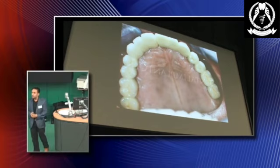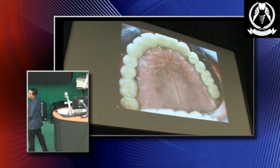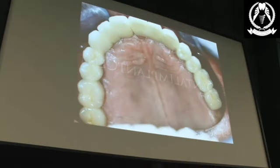And the great advantage of this, when you see this, is that the palate's completely clear. You're going to change somebody's entire quality of life from somebody who's edentulous to a situation where they have fixed teeth, where they can chew, function, and work very well.